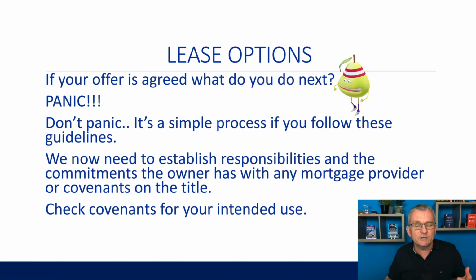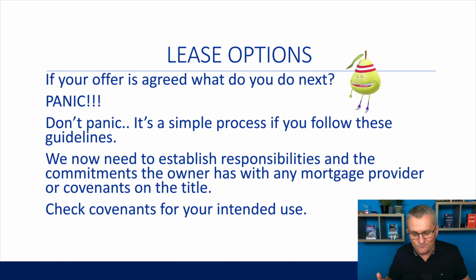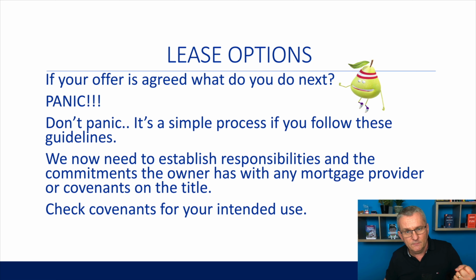We also need to make sure that the owner has got the consent to let with the mortgage provider as a HMO. Good? Excellent. Now let's get this one big thing out of the way, subletting. This word is really misunderstood because technically speaking, you're not subletting, it's not illegal anyway, but you're not subletting because you're not the tenant. So if the property has got a mortgage, then instead of using a lease with an option, we're going to use a management agreement with an option.